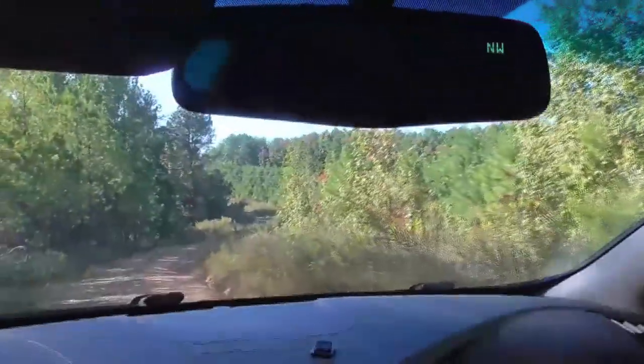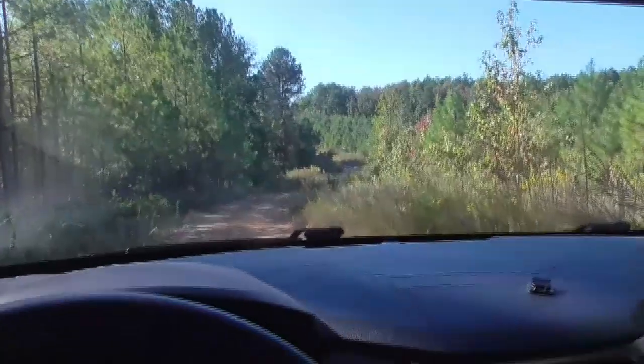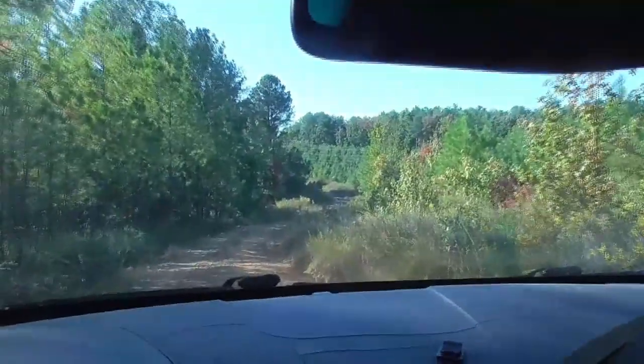Oh, this is a great overlook. Let me get my binoculars out. Let's see if there's anything down there. I love places like this where you can just look out. Nothing. But yeah, I really love places like this where you can just look out.